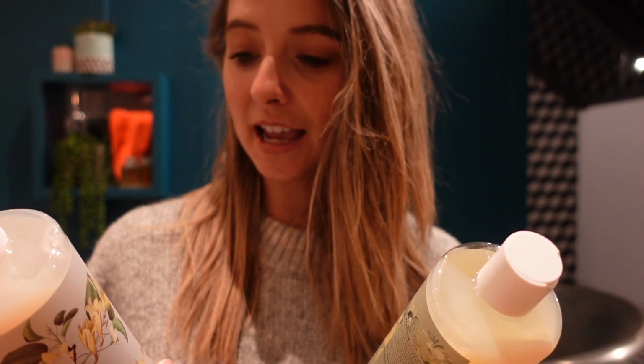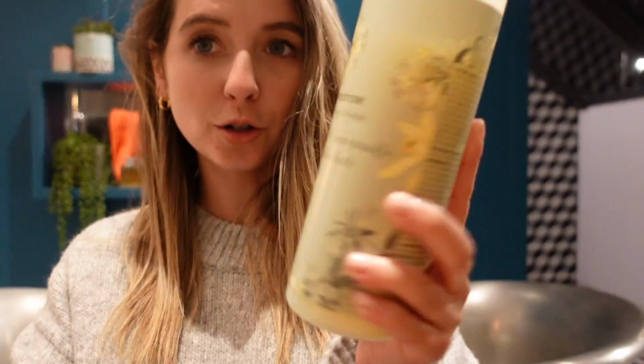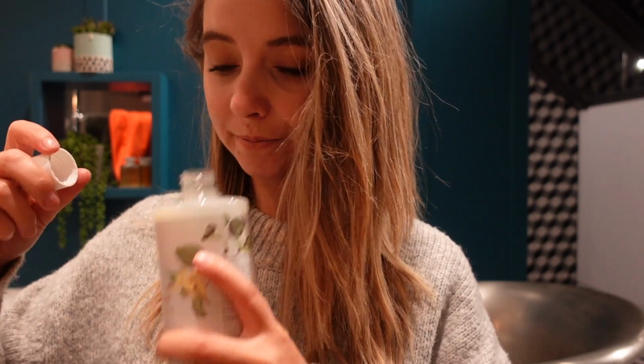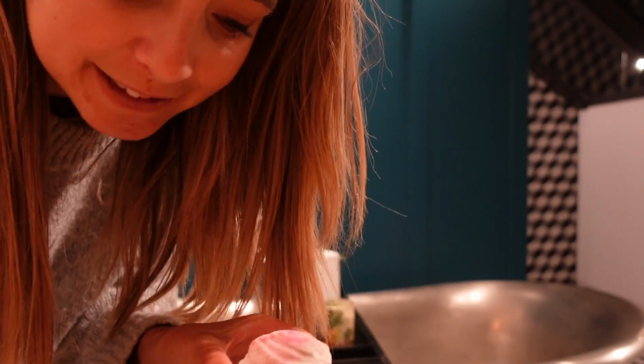Last time we went food shopping, I wanted to get some more bubble bath, and these looked really nice. So I picked up a freesia and pear and an orchid and honeysuckle, and they smell so good. So if you're ever in Waitrose, I don't know which one to use. I think I might go orchid and honeysuckle. A little bit of that. Look, I've got a little snowman. Just put him in.